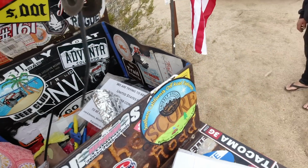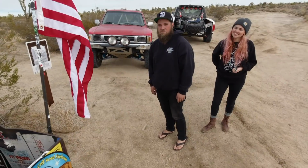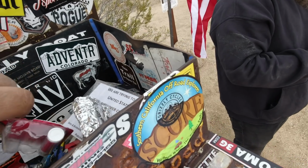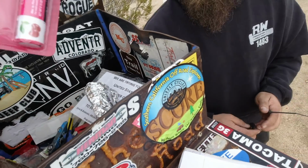Shim stack. It's like half of a shim stack. Yeah. Who needs chapstick? Is it new? Yeah. Oh, hey.